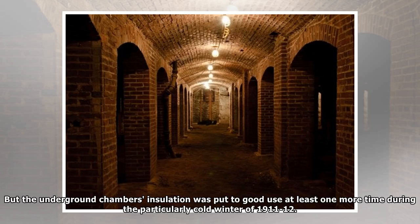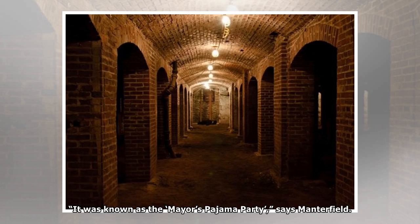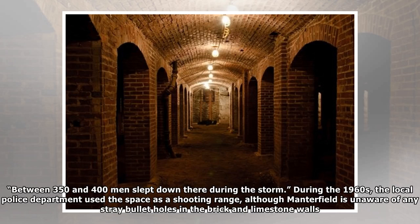As electricity became more prevalent in cities across the United States, the need for subterranean storage faded away, but the underground chamber's insulation was put to good use at least one more time during the particularly cold winter of 1911-12. The mayor at the time opened up the catacombs as a shelter for the city's homeless population when weather conditions got particularly bad. It was known as the mayor's pajama party, says Manterfield. Between 350 and 400 men slept down there during the storm.